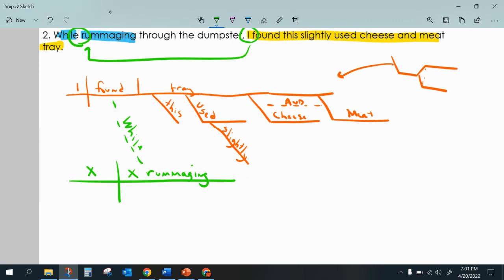Now, X's will always be acceptable. I prefer, and you can do it if you want to, you don't have to. I'm going to bring up my eraser. I prefer to actually write the word that's actually cut out. I like saying it. So I write the word was in parentheses. I write the word I in parentheses. I like seeing the physical words. It helps me, but you can put X's there if you find it looks cooler and more sophisticated. So then I have rummaging where through. That's hideous looking, isn't it? And then here's dumpster.